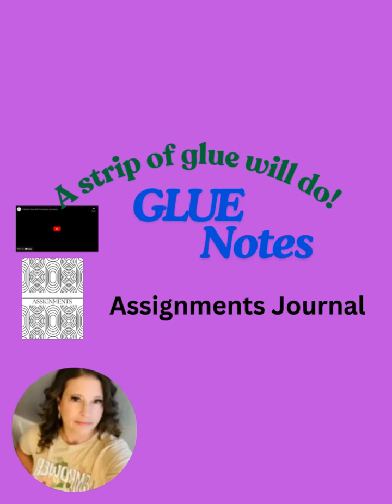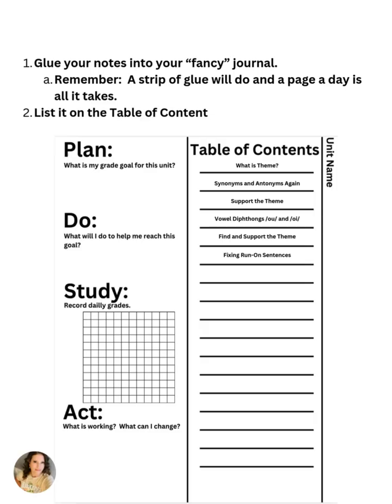Now that you have fixed the run-on sentences and answered the questions, go ahead and glue your fixing run-on sentences into your journal. Don't forget to list your fixing run-ons in your table of contents.